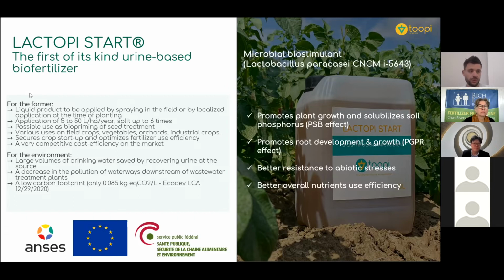We can also use this product as a biopriming seed treatment, which could be interesting for some specific impacts. And we received the approval for lots of crops, like field crops, vegetable crops, industrial crops, and so on. So we have plenty of possibilities. In terms of mode of action, which is also explained at the right part of the slide, it helps promote plant growth and stabilize soil phosphorus, which is called the PSB effect, with a specific strain of bacteria, Lactobacillus paracasei, that is used in this product, uses urine as a growing medium, and helps to have this effect.